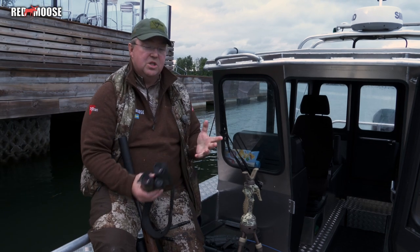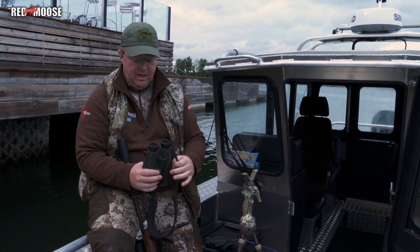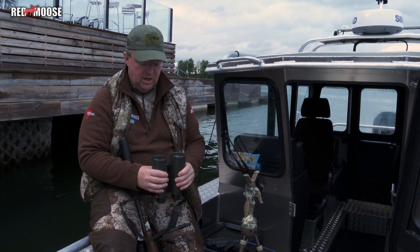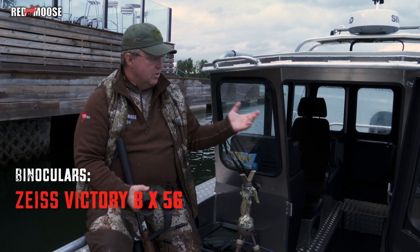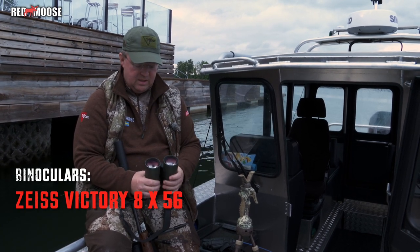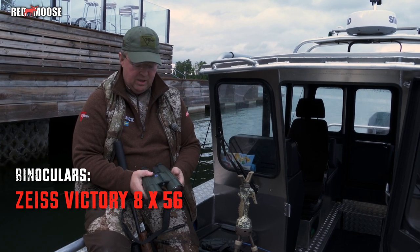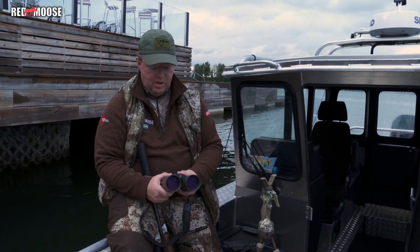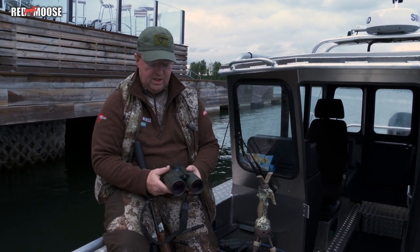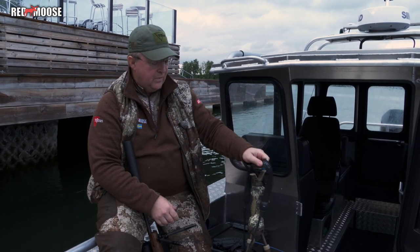This hunt is very much about spotting the animal, spotting the seal. And I cannot emphasize enough the importance of having binoculars. Of course, when going on a guided hunt like this, Calle has all this equipment and he helps you spot the seal, but I like to participate in the hunt and also look for the seals. So a pair of good binoculars is very nice to have.